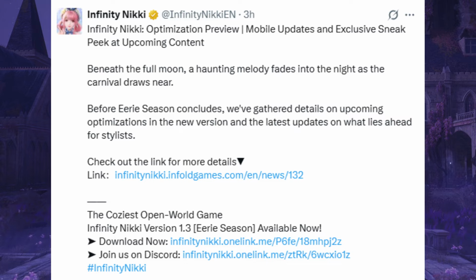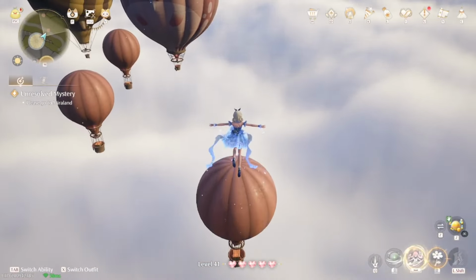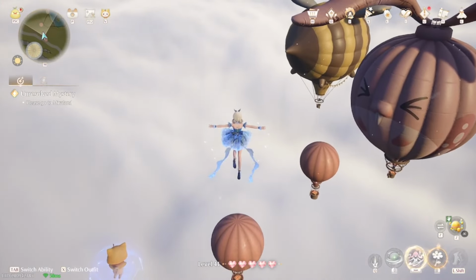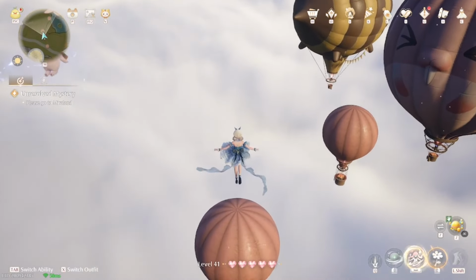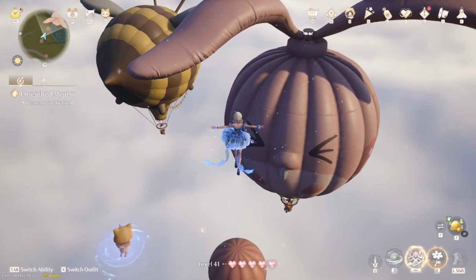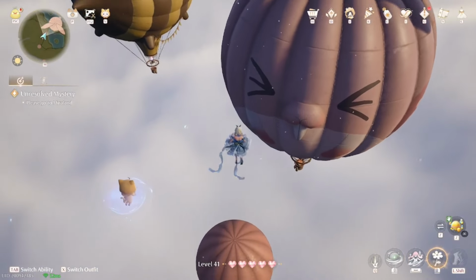Judging by the Twitter post, it looks like the theme for the next update is going to be about a carnival, which does immediately scream fun, and hopefully there'll be lots of little mini games here, something that the players will want to keep playing over and over again, get that content out there, that replayability in there, so it's not just a one and done. And hopefully there'll be some fun storyline with this as well.